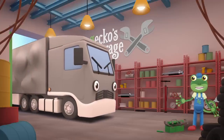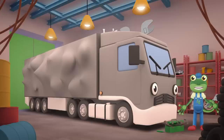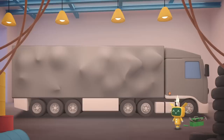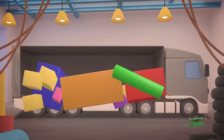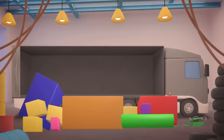Hiya Larry, it looks like you're carrying too many packages and they haven't been loaded very well. Shall we take a look? Go, go, mechanicals! What a mess. I'm really sorry, but that's no way to pack a lorry. Let's take some time and care with it. I'm sure we'll make these boxes fit.